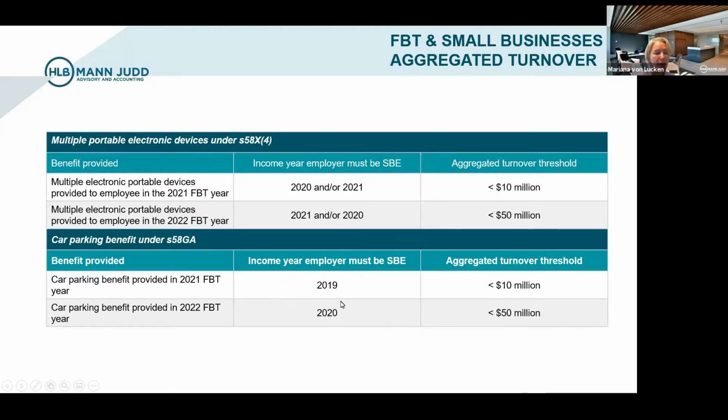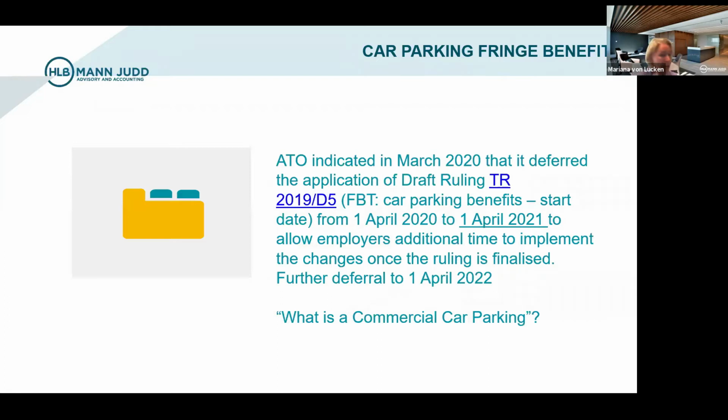So car parking in the current year is 10 million. And so long as last year, say 2020, I'm in April 2021, so I'm in my 2022 FBT year, I look at my prior year and I say, did I have turnover under 50 million? Yes, I probably am entitled to use this concession. So worth knowing. The reason why, I'll go through in a minute, is the car parking.